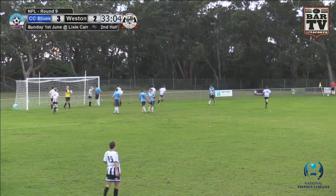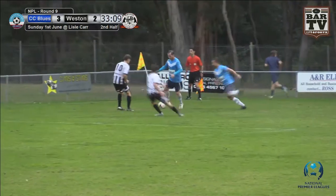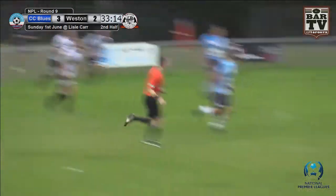Josh Maguire to take it again, or it will be a short corner here. Yeah, they're going to play Maguire in. Overlapping run by Jared Ross. Yeah, looked to cut inside. Control there.